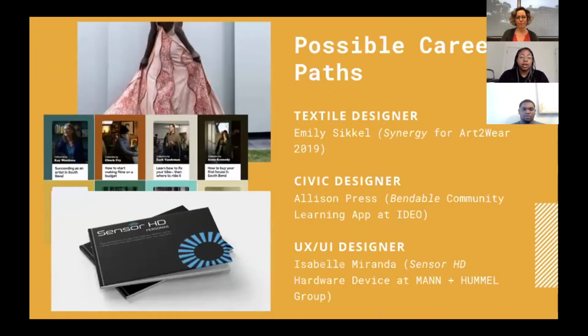And some art and design career paths that are demonstrated by alumni. I have textile designer Emily Sickle, who is class of 2019. She works as a textile designer at Madewell now. And the work that I have here is from her collection called Synergy, which she did for Art to Wear, which is NC State's annual fashion show. It's open to all students and anybody from any major can apply to make something for it.